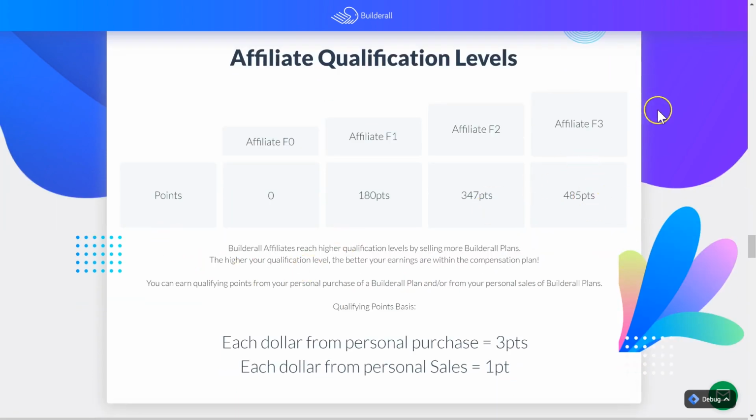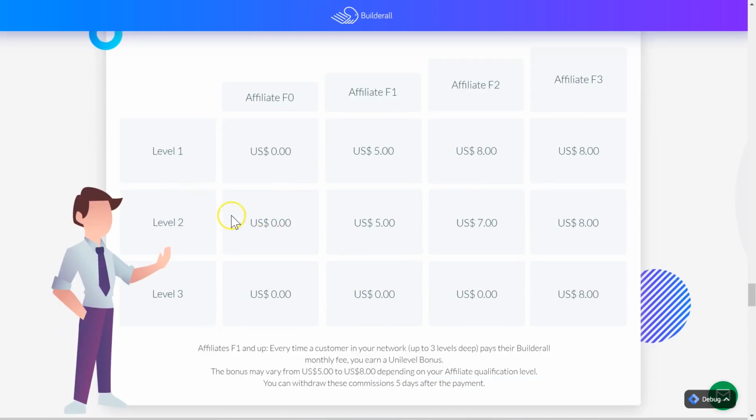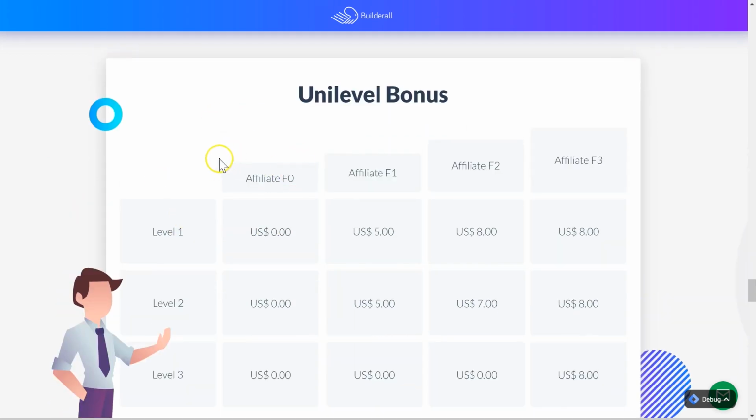So you're probably wondering, what are all these tiers and what do they mean? So on affiliate level 0, you only get commissions on your direct sales. So you only get them for what we used to call tier 1. It's now your direct sales. So what used to be tier 2 is now called level 1. In affiliate F0, you only earn off your direct sales. You don't get anything from any other sales.